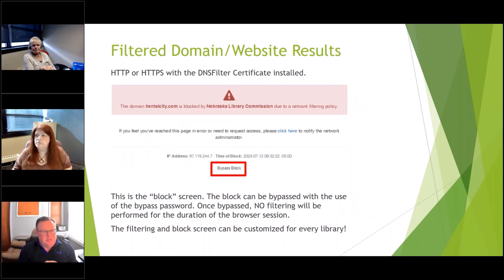So this is an example of what the product looks like. This is the block screen that comes up. If a domain, like xvideos.com, is categorized by DNS Filter as something we're blocking, this is what's going to come up. I have a little red rectangle drawn around the bypass block. What that allows you to do is, we have a password that we provide to our libraries using this. If you click on that and put in the password, it will stop the filtering on that computer. So if you have somebody trying to get to a legit site and it's being blocked inadvertently, this will let you open it up so they get where they want to.